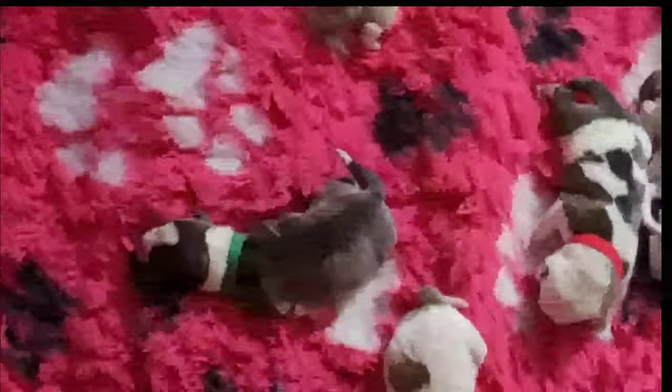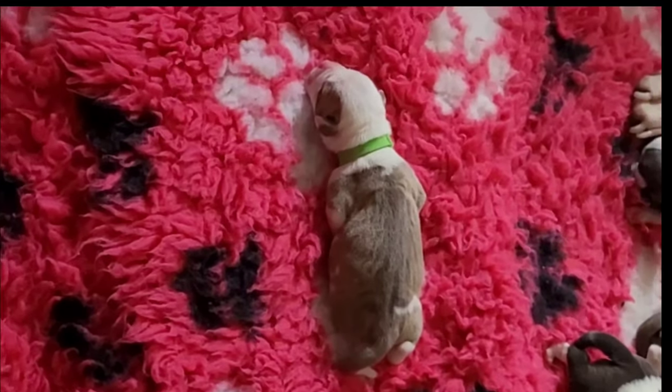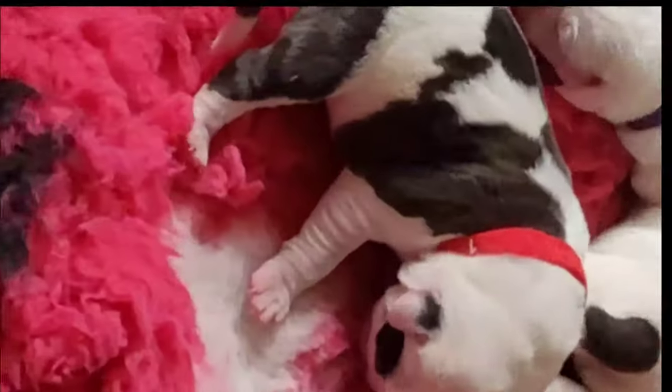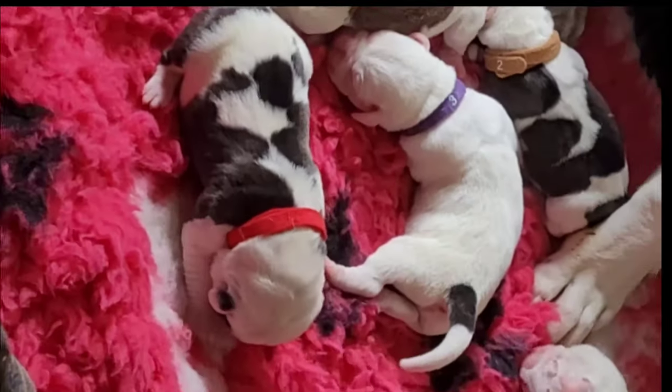Oh. So they're all there drinking. Yeah. And when they've had enough to drink, they go off and sit around being milk drunk, don't they? What are you doing? You full up, yeah? You had a big munch. Big munch. Look at that one, his head's too big to even lift his head up. That's sunglasses.